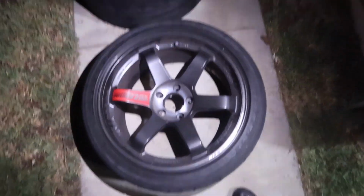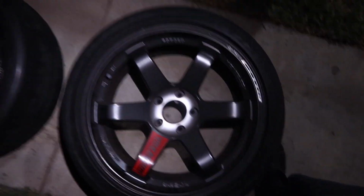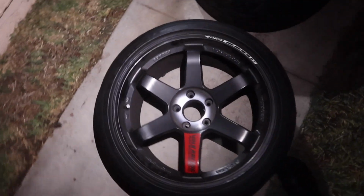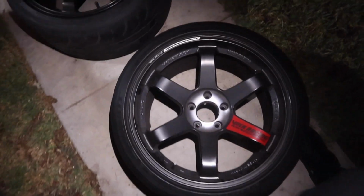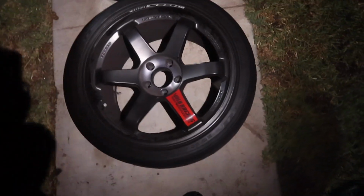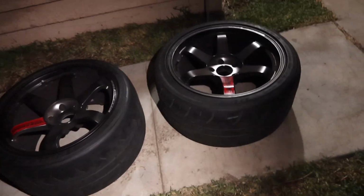So alright guys, we made it home. Here is a good close-up look at the wheels. Unfortunately, it is nighttime, so it's not the best, but they're the Black Edition TE37 SLs. Literally my dream wheels, bro. Like I said, dream finish. They're perfect. Everything is perfect about them, except for the fact that they need tires, but not a big deal.